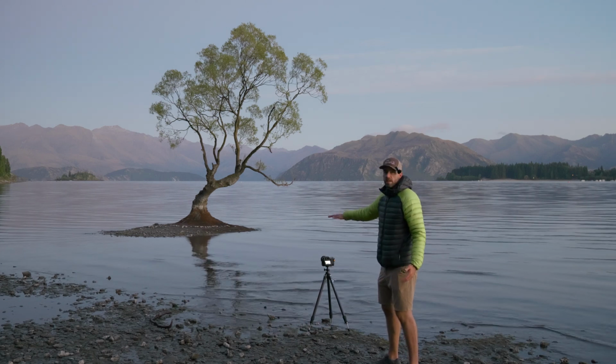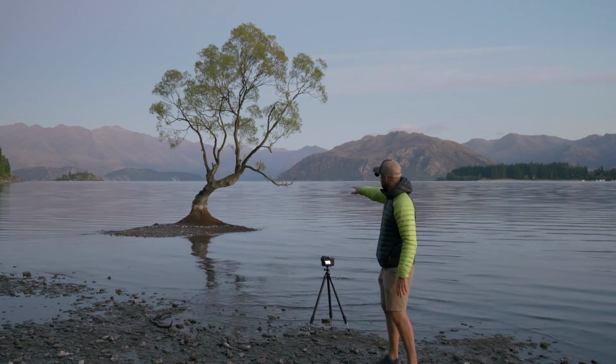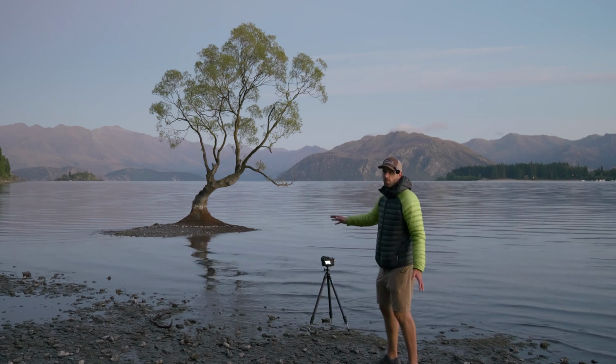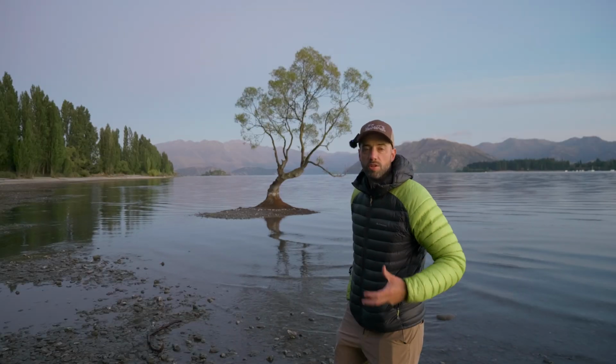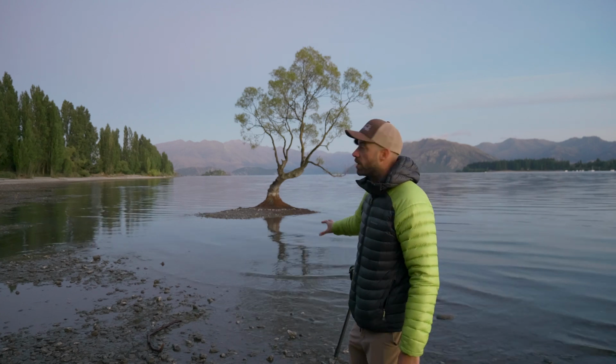The lake level is not as high as in the winter, so as you can see, the trunk and the base of the trunk is out of the water. So we are here this morning to do some sunrise photography with this beautiful tree, and I'm very happy that we've got some nice reflections.